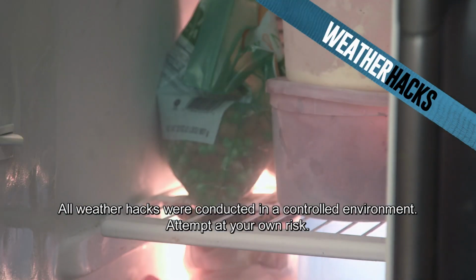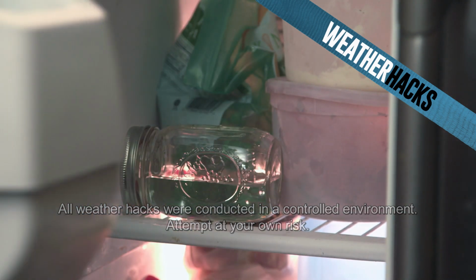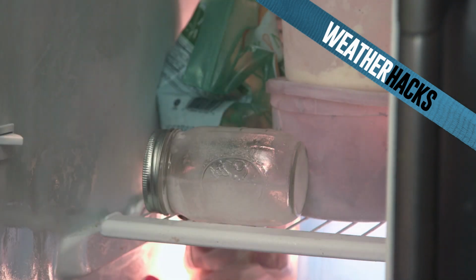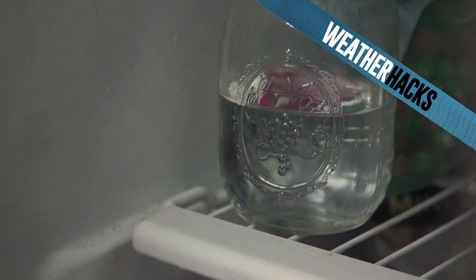Here's a plan-ahead hack. If there's the threat of a power outage in your neighborhood, freeze a half-full mason jar of water in your freezer on its side. Keep it in your freezer upright. If you find that frozen ice jar has become a jar of water, time to toss your food.